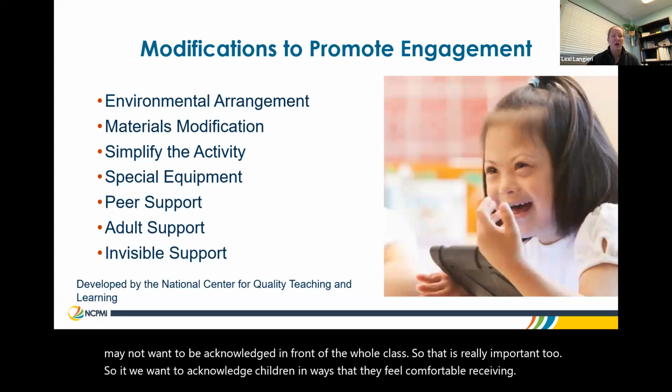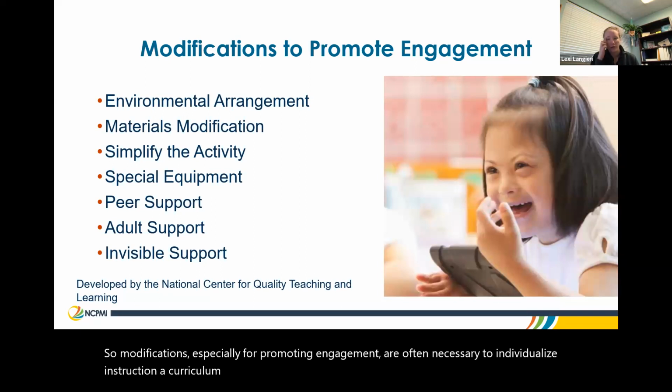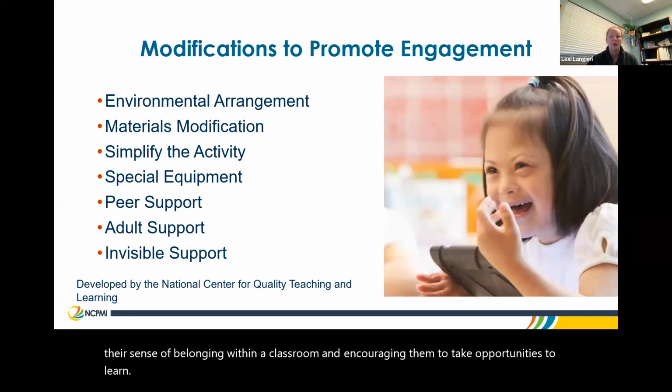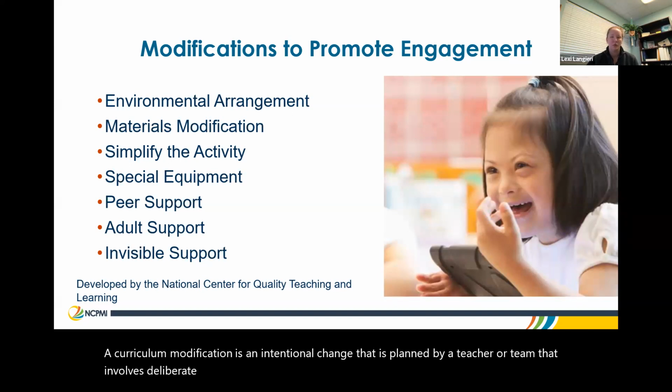So modifications, especially for promoting engagement, are often necessary to individualize instruction. A curriculum modification is a change to an activity or materials that helps a child to engage in the activity. The small changes that we make can make a huge difference in a child's participation, especially in their sense of belonging within a classroom and encouraging them to take opportunities to learn. A curriculum modification is an intentional change that is planned by a teacher or team that involves deliberate implementation. We'll look at a couple of different modifications on the next slide.